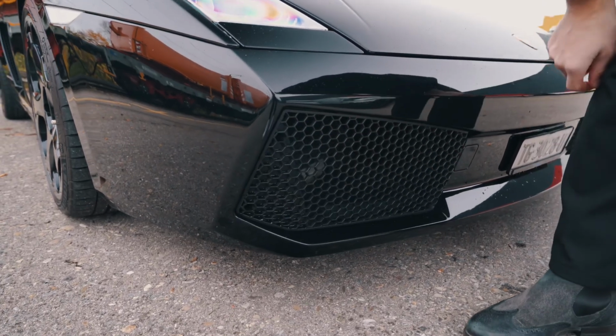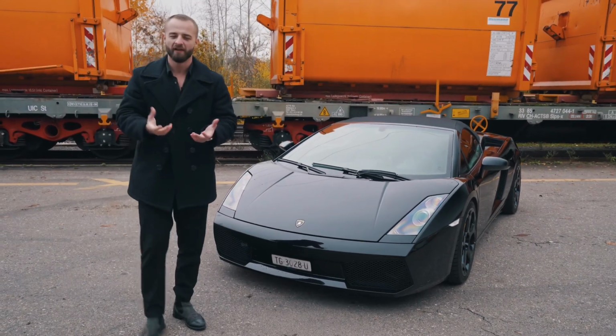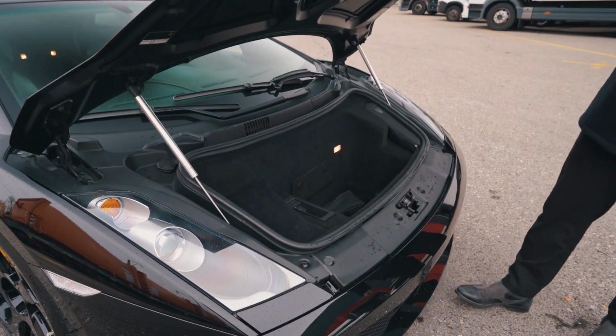I mean, when you think of a Lamborghini, you think about the Gallardo. It's funny, it's really the poster car, the one that we dreamed of. And I like it for that. It's really, really a beautiful machine. Then, of course, in the front is just a trunk. The engine sits in the back.